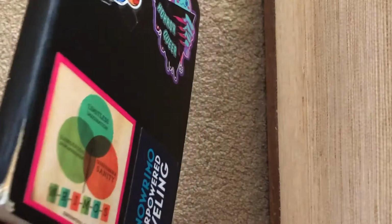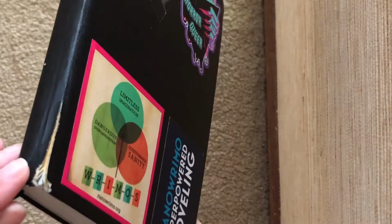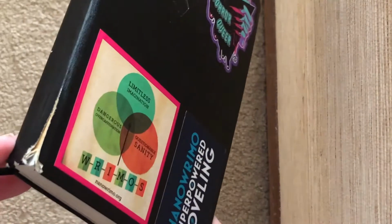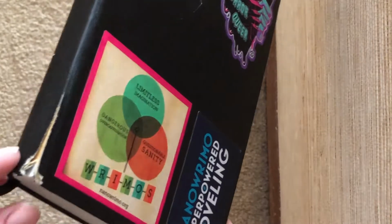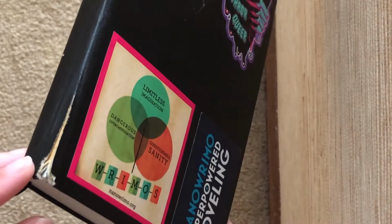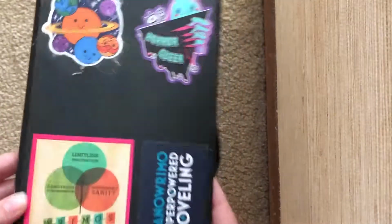Also, the binding is kind of breaking on this bullet journal because I tried to keep it in my new traveler's notebook for a while, and it doesn't quite fit in there. It just barely fits, but the elastic was starting to break the binding and I didn't want it to fall apart, so I took it back out again.